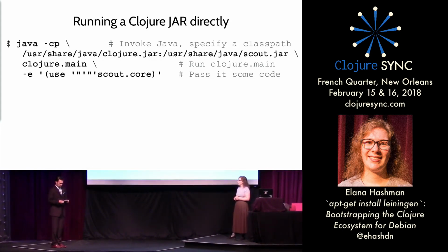Okay. And what about CLR and CLJS? Oh, so I believe that for ClojureScript, once you have Leiningen, you can add the ClojureScript compiler dependency in your project.clj, and then you shouldn't need to have that as a separate thing you need to install in your Debian system. Leiningen should take care of that for you, but I don't actually write ClojureScript, so I wouldn't know.